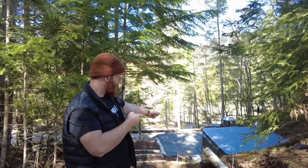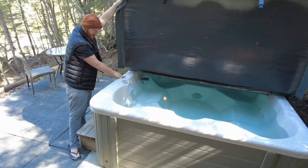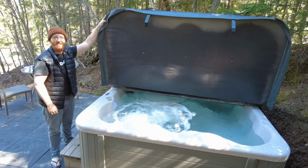So just steps away from the bathroom and our cabin is this. Who doesn't love an outdoor hot tub? It really seems that these guys have thought of everything. I mean, from the warm cabin to the running water and flushing toilets to a private outdoor hot tub. This is BC glamping at its finest.